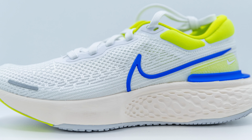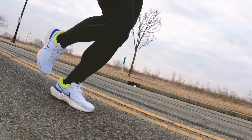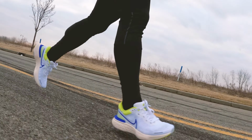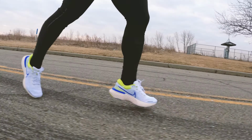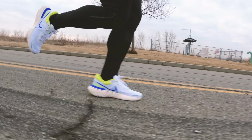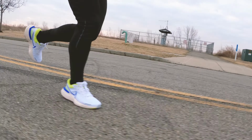It is heavy in my opinion, but it's intended to give you max cushion, everyday mileage, and it's also supposed to last you a long time. So I'm not going to complain about that. There are a lot of shoes out there, and they're all intended for different purposes. And Nike did make this shoe also to help prevent injuries.